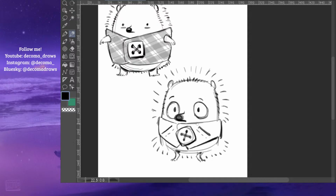Now, the arms. Where have I put them? Where did they go? Let's just do that on a separate layer because I feel like I'm going to be drawing over stuff. Whenever I'm drawing over the top of other stuff, I just want a new layer. Little hedgehog feeties, little feets. Boop, boop.